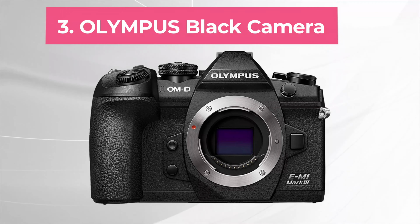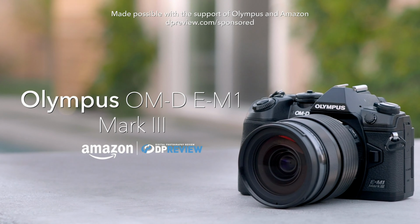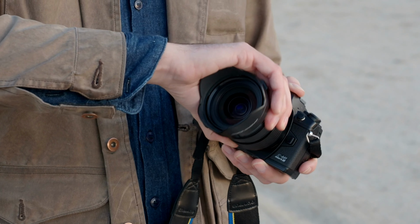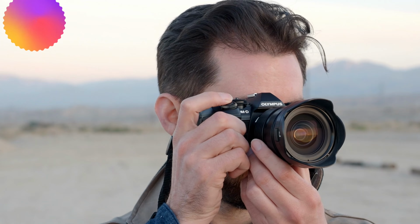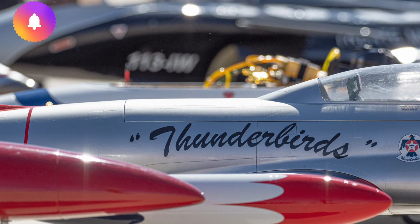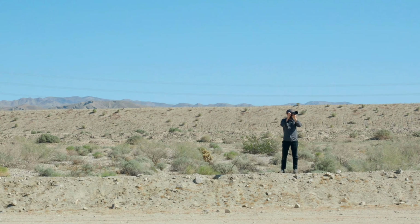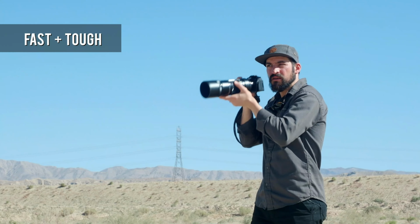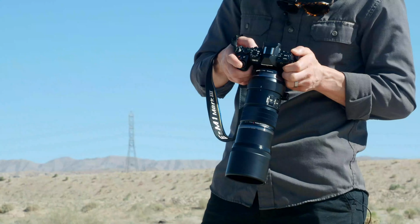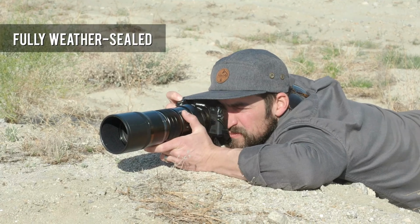Number 3. Olympus black camera. The Olympus OM-D E-M1 Mark III is a high-end mirrorless interchangeable lens camera aimed at enthusiast photographers. The third in the E-M1 series, the Mark III is designed to satisfy the needs of a range of customers, but especially fans of wildlife and sports photography. As such, the E-M1 Mark III is fast and tough. Its shutter is rated to 400,000 cycles, and the body is fully weather-sealed.